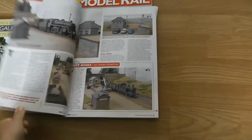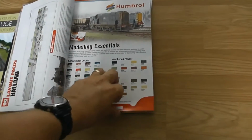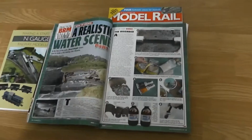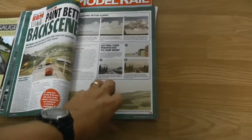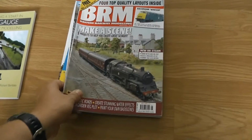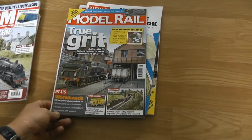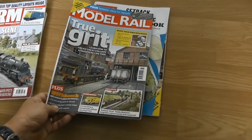You can review other people's layouts, see how they've done things, maybe get some ideas for your own. Get articles like this, how to make a realistic water scene, so on and so forth, and it gives you top tips of how to do things, and so those can be great. And there's several magazines around. I've got a couple here. Both are very good. You quite often also get free editions with the magazines, which are worth having as well.